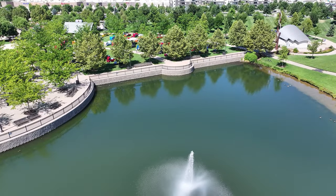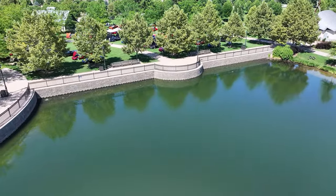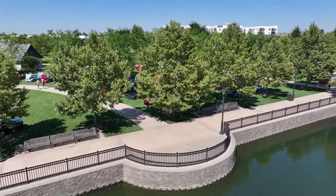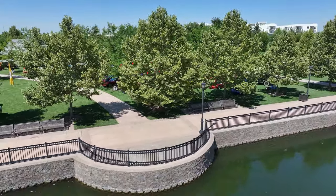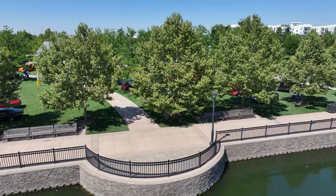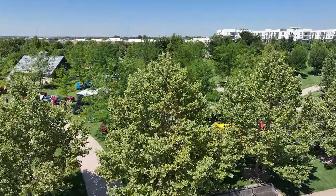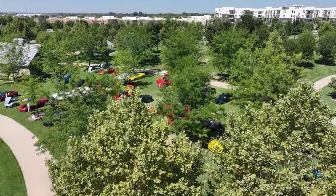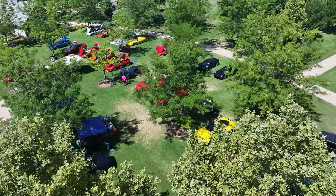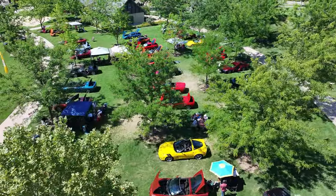This looks like a good tree. So, okay, you can still see the Corvettes, but I think I can get kind of behind this tree here. Yeah, this might work. Okay, we're gonna move forward and up and drop the camera down. And there's all those beautiful Corvettes. And we'll move sideways here and kind of get you another bit of a look.